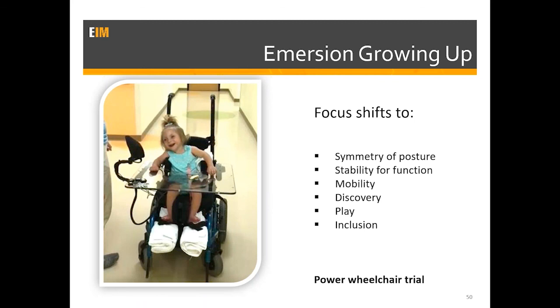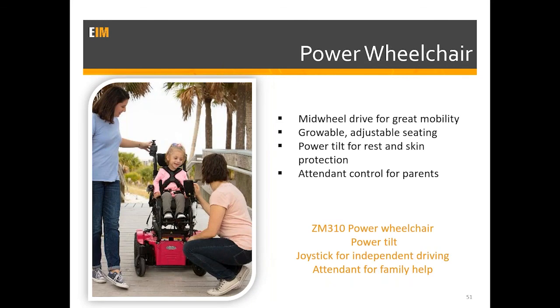But then as she got older, obviously they wanted her to continue to be, or to become, really independent in choice, figure out where she wanted to go. Cognitively, she's smarter than we are, vision's great, so let's go straight for power. Started with a power chair trial. Some switches is typically how we'll start in a mid-wheel drive chair, and she got that quite quickly, quite rapidly.